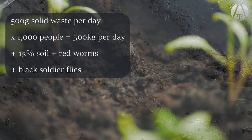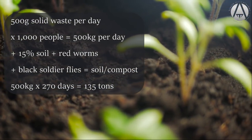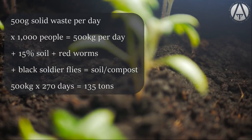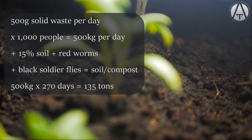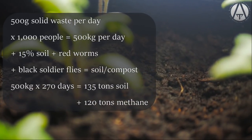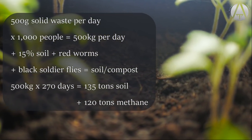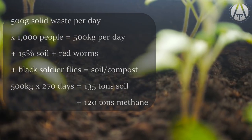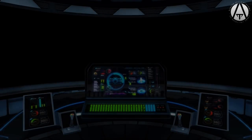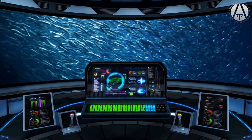During the journey, tons of processed soil will start to build up, about half a ton per day, giving us 135 tons of usable soil to start planting when we get to Mars. So we produced 135 tons of soil and 120 tons of methane on our trip to Mars, while feeding chickens and fish to supplement our food stores and have livestock to use on Mars. Remember, we are spinning our ship along its long axis to produce Martian gravity at the edge of the ship, where we would have sealed tanks for insect and fish production and housing for the chickens.